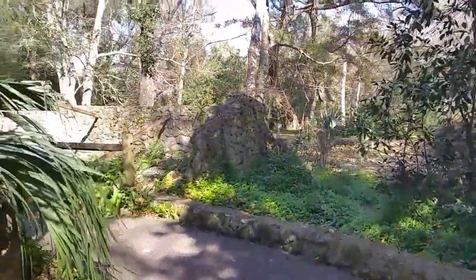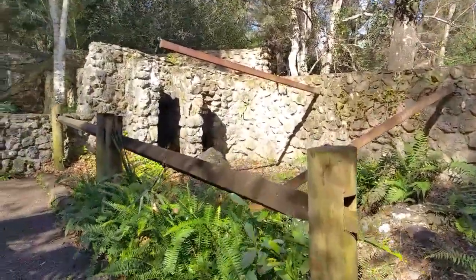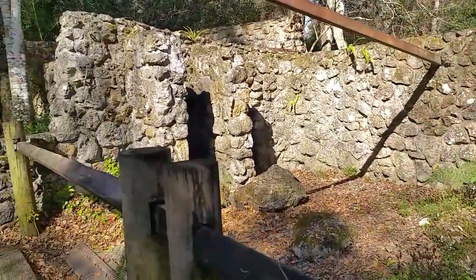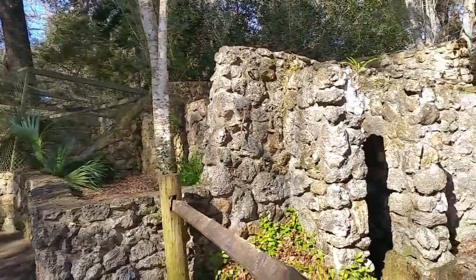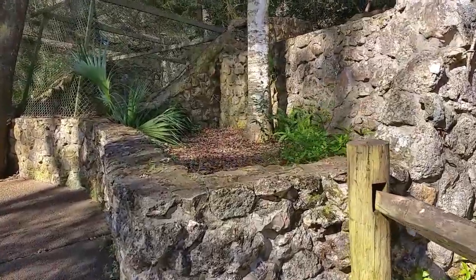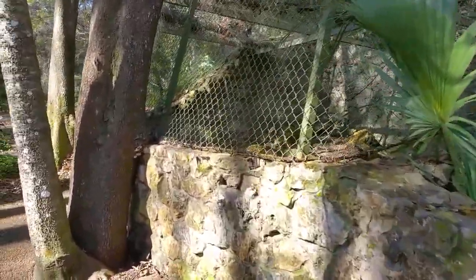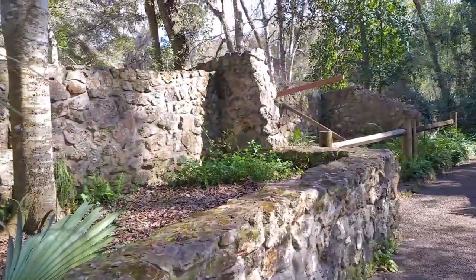It was a menagerie. These are individual cages at one time. Again, when I remember first coming here, each section was a different animal. Of course, it's all gone now. So there you have the menagerie, built about 1930s, and it is now just a ruin. But it's cool to see the stonework, the cage. This was the lion, or a lion or bear, I don't know which big animal was in here. There you have Rainbow Springs.